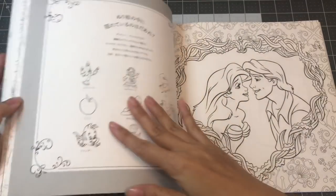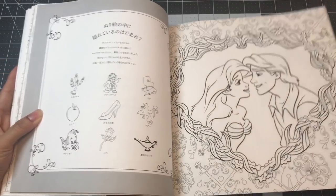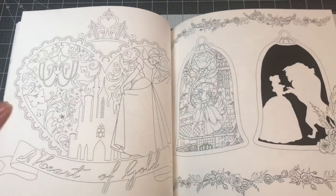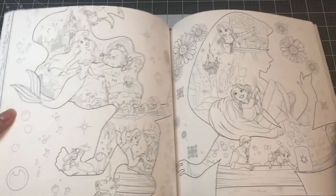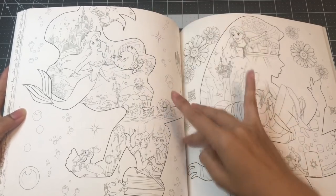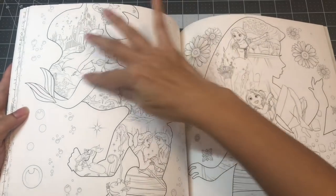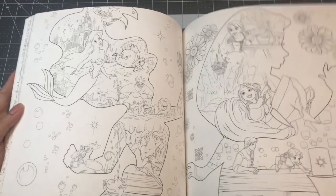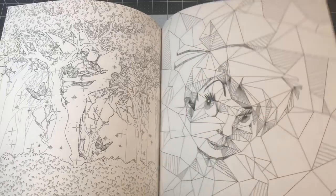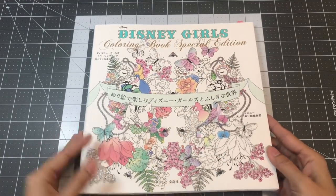And then this one is... you find these images in the next few pages. Here's Ariel and Eric, Prince Eric. Yeah. And then more. I love this illustration right here. You can just imagine doing this background and all the images in the middle of the silhouette. It would look beautiful. Here. Yeah, so this is the Disney Girls Coloring Book Special Edition.